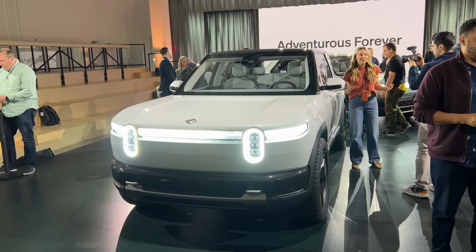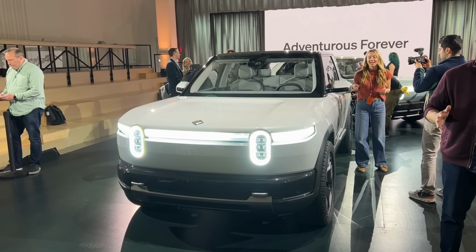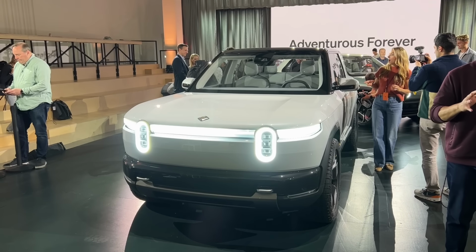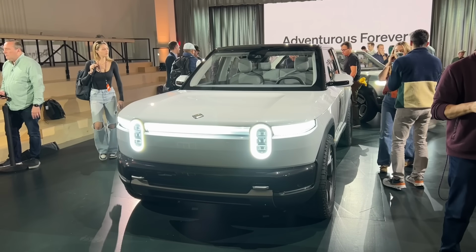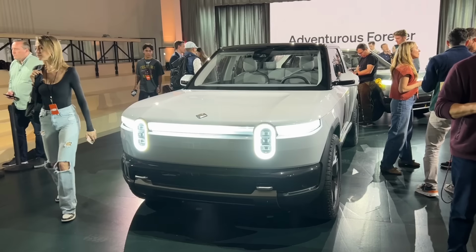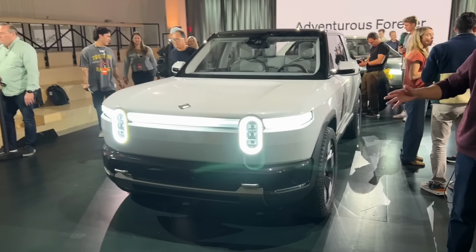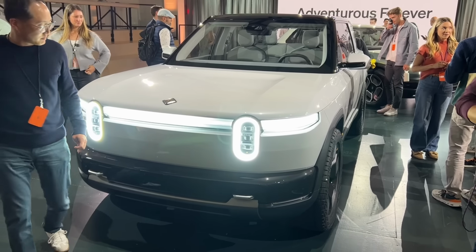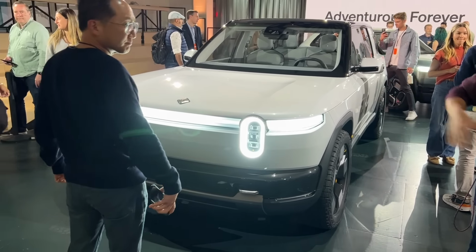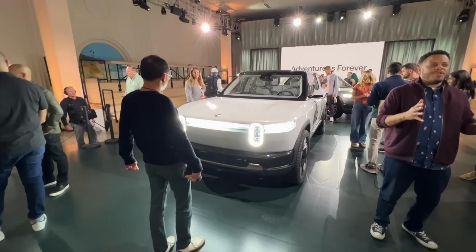And initially we thought that they were going to start production in the new factory they're building down south, but production actually starts at their current facility in Illinois. Really interesting. So they're starting production in Illinois, and then the new factory will come online eventually, but they're targeting first half of 2026. Wow.